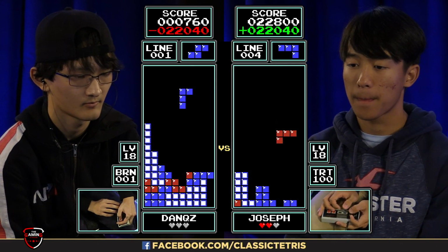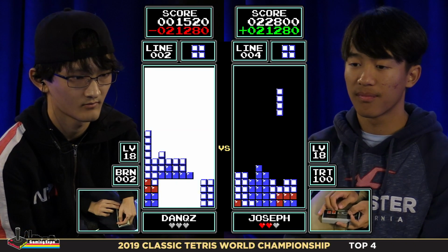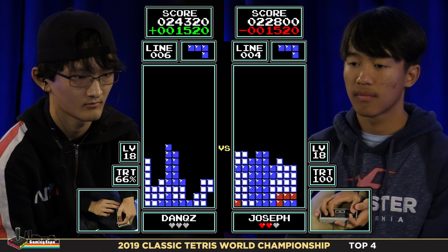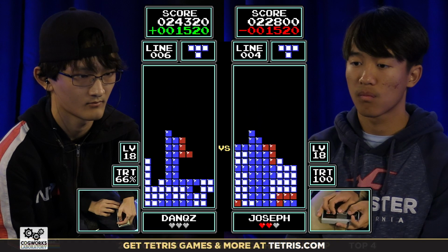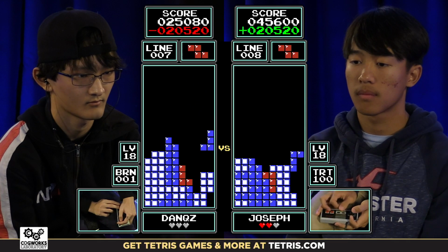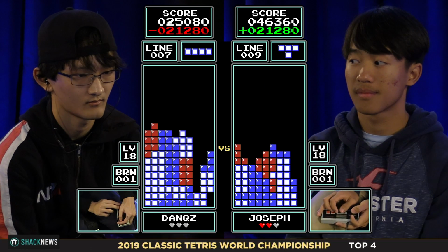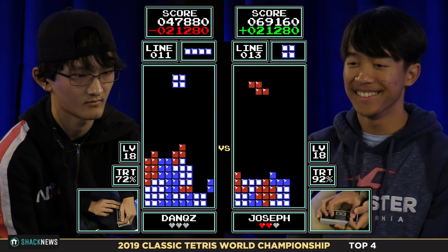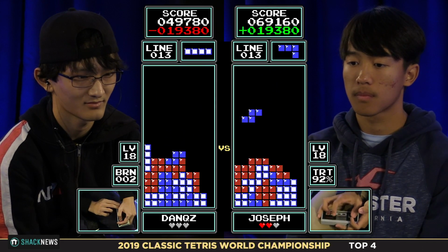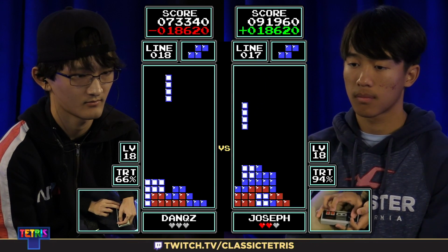There we go. Tetris to start out for Joseph. Dan QZ is going to be following suit right there. Boom. Dan QZ choosing to slide that square over a little bit to the side because he's getting a little bit stuck with the little S tower there. He's going to go for a dirty Tetris. And there it is. There we go. Boom. Dirty Tetris for Dan QZ. Yep, and now with a perfect field again. Ready for another Tetris, and look at that. There you go. Boom. Tetris for Dan QZ.